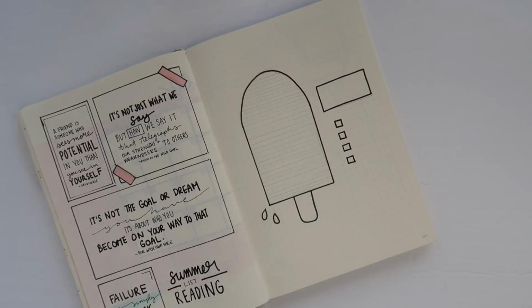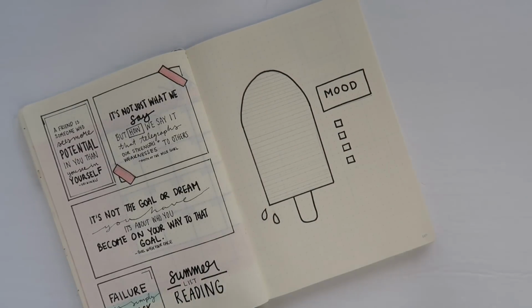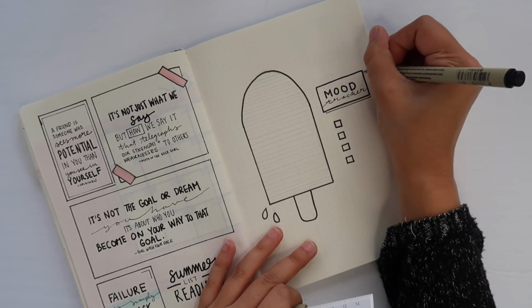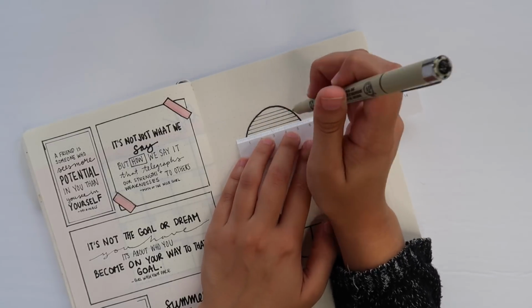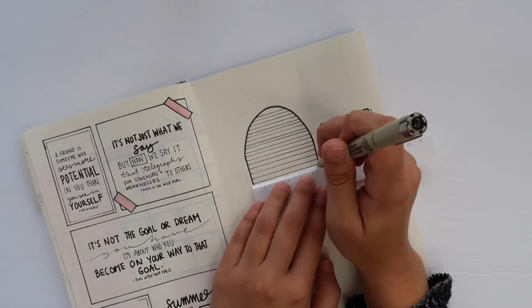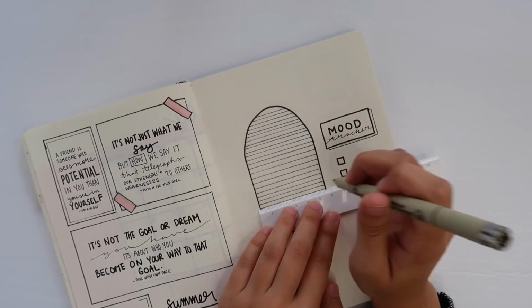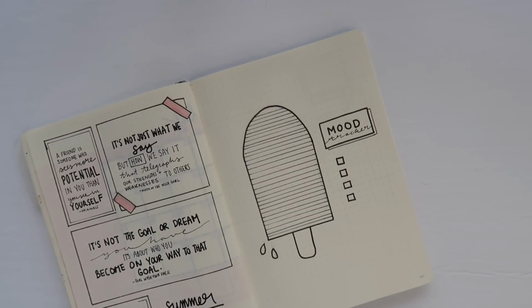So I created a gigantic popsicle, and within the popsicle there's a line for each day of the month. At the end of the day, I'll color in a line with the color that matches my mood, and at the end of the month I should be left with a really delicious looking popsicle. I want to see lots of pinks, the occasional blue, but no grays. I don't think I've ever seen a gray popsicle, and that just does not sound like an appetizing time.